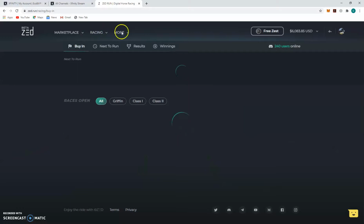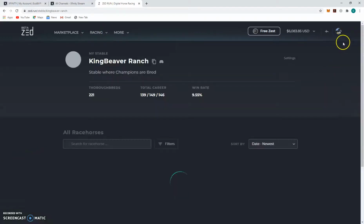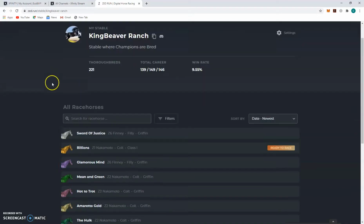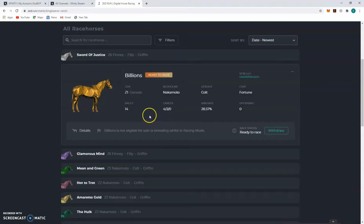Once the transaction is confirmed, though, you can go to your stable. Click over here on top right. I already have done some, go into settings right here and you can upload a photo, upgrade the stats, put in your stable name. And right here, this horse, top dog, just put it out there, billions. 14 times, he's a champ.